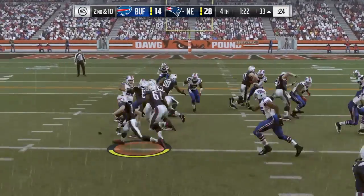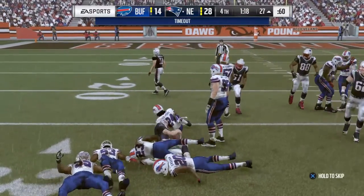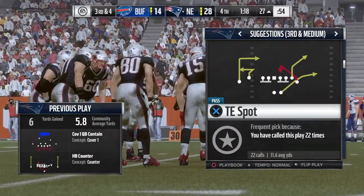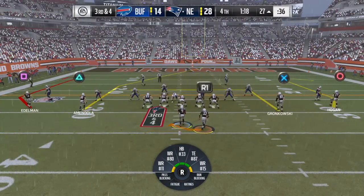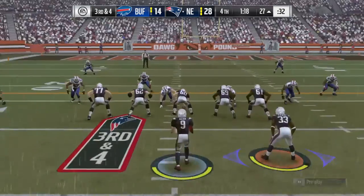Come on, hold your blocks. Give it to him right up the gut. Ah, you changed your mind. And now the Bills are going to stop it as they call a timeout. I mean, I see why you're changing your mind. I never know if Edelman's going to hold his block, so I'm not blaming you at all. Edelman is great at catching, but man, the least reliable guy to hold on to his block.